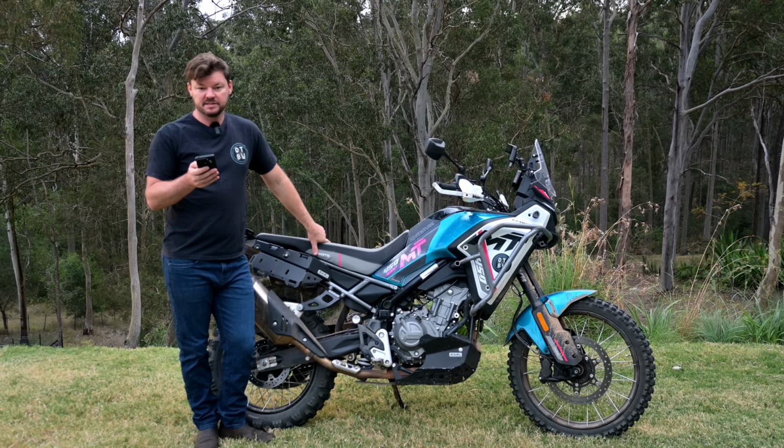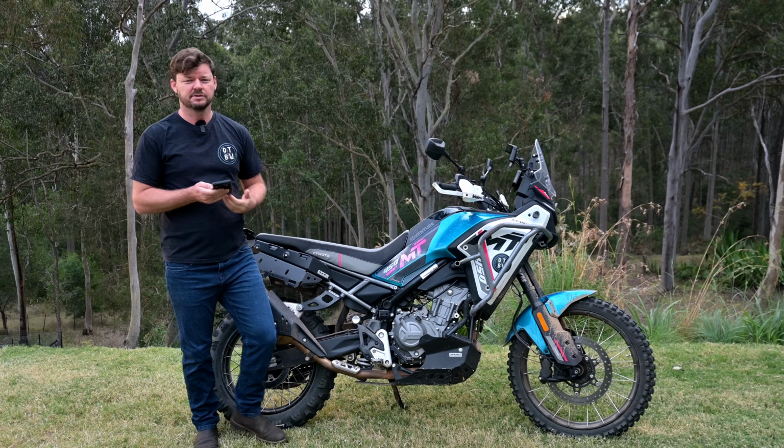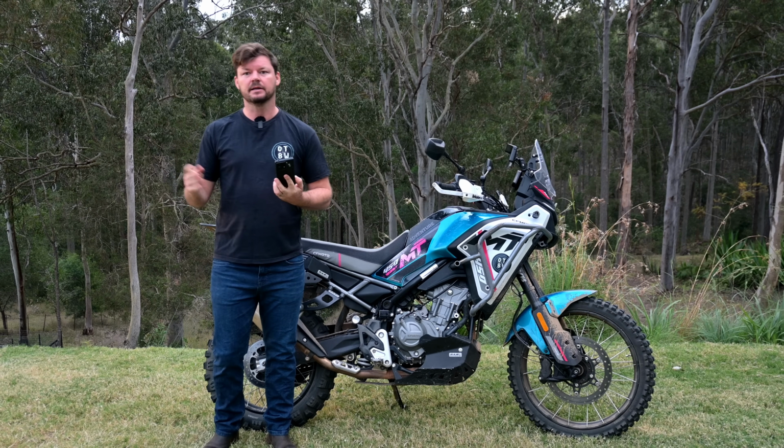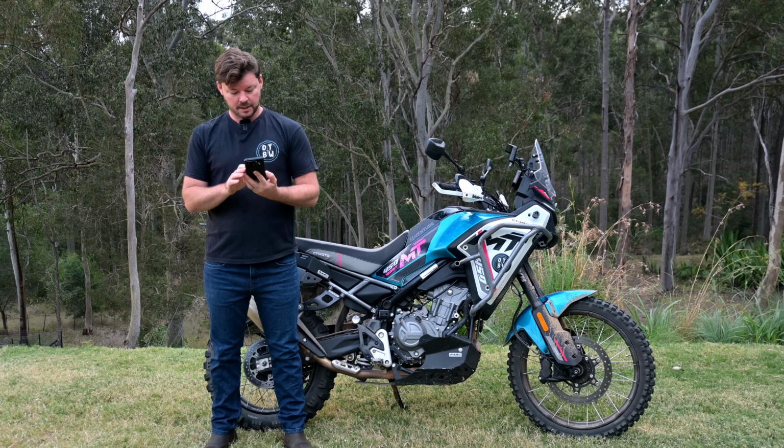Next one, is the mapping still crap? No, the mapping is fantastic. I found it to be pretty well spot on. It does have that ride-by-wire feel, where it's not completely natural, but is really good. It's nice and soft off bottom and pretty good throughout the whole rev range.